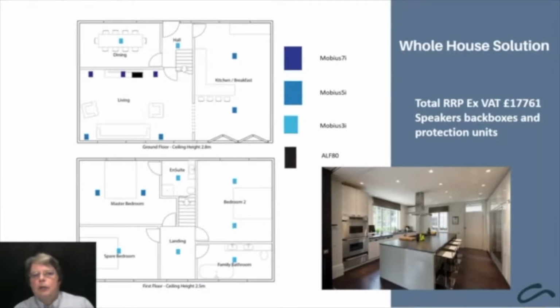In the time available, I'm now going to move from a single room to looking at a whole house solution in one step. This home has ceilings 2.8 metres high downstairs and 2.5 metres high upstairs, so all fairly standard. The living room includes a full 5.1 surround sound system using an ALF 80 sub. There are Mobius 7i's at the front and 5i's for surrounds. And both the fronts and the surround speakers could be positioned in the wall or ceiling, depending on construction and preference.